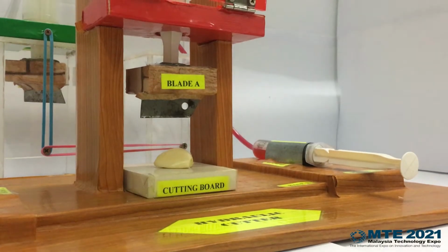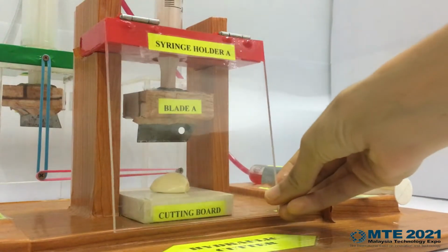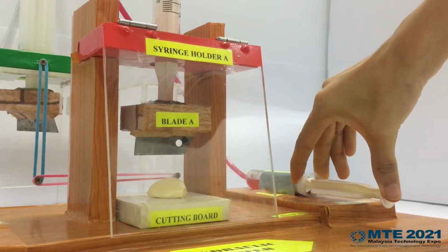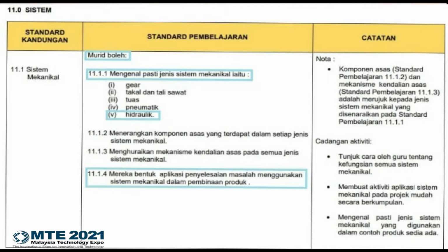This cutter is innovated in the form of a mini, practical and convenient teaching aid. With this teaching aid, it will help the teachers to achieve the objective stated by our Ministry of Education in one of the DSKP. This is an example of the DSKP that I mentioned before. In the DSKP, they have mentioned the objectives that teachers need to achieve. So this teaching aid will help the teachers to achieve the objectives stated in this DSKP.